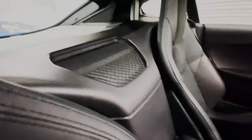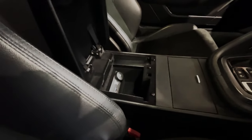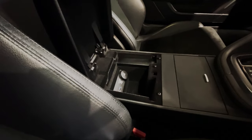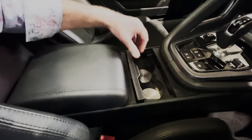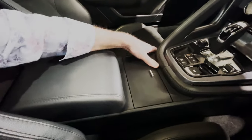Looking around, we've got, of course, a little stowage there under the net. Then we come down to the centre console, and under the armrest, we've got a 12-volt socket and a pair of USB sockets, along with the slot for the micro SIM. Forward of that, the 2 cup holders, and there's a little recess in the middle which will take a small can of Red Bull, for example, if you're into that stuff.